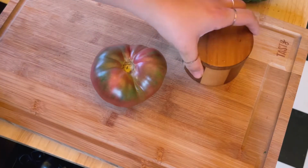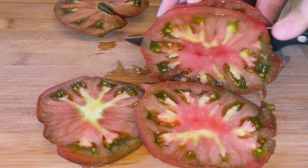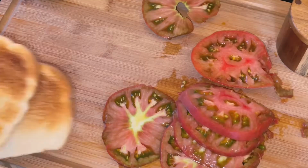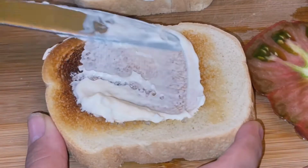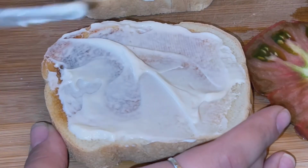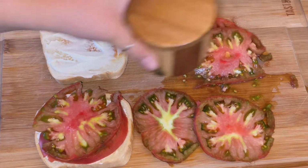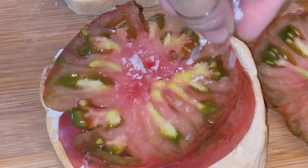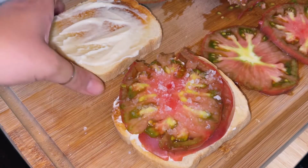For dinner last week, I made a classic yet simple tomato sandwich using one of my Cherokee purple tomatoes. Along with a tomato, all you need is toast, some mayo, a little or a lot, and a good flaky salt. It was delicious, if I do say so myself.